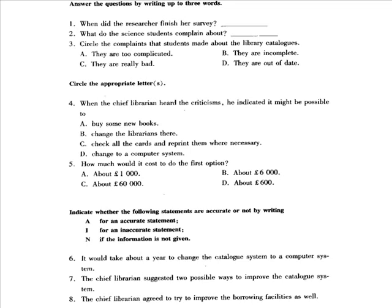Oh yes, we can either check all the cards and reprint them where necessary, or we can change to a computer system. How much would it cost to do the first? Oh, about £6,000. And how long would it take? Oh, maybe 3 months. And how much would it cost to do the second? Change to a computer system, yes, about £60,000. And how long would that take? Oh, 9 months, I'd say, about 9 months.